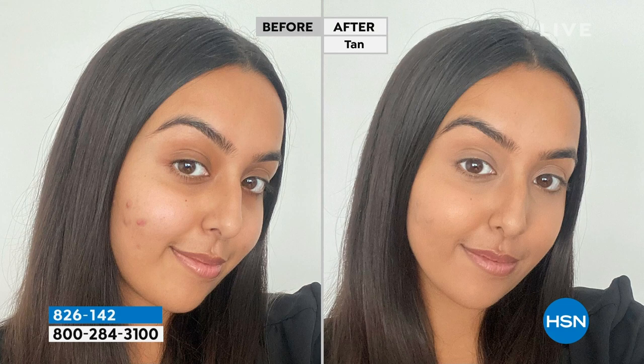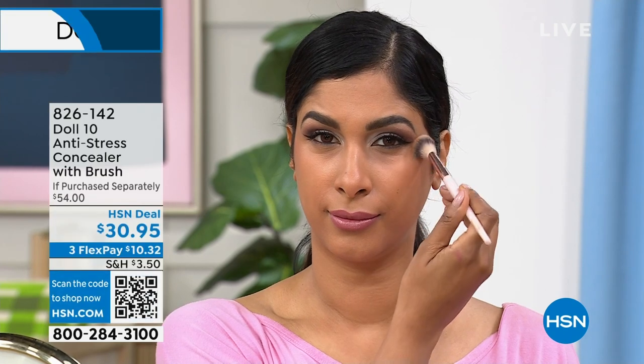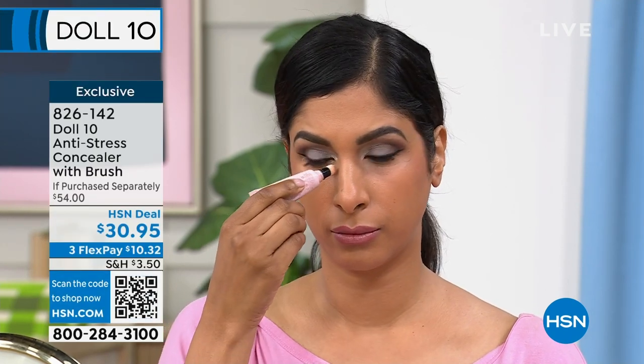I can't remember the last time that we had it with the brush. We usually sell it just by itself, so it's like getting the brush for free. For less than the price of the concealer, you're also getting the brush. What color is Nadia? Nadia's in the tan shade.